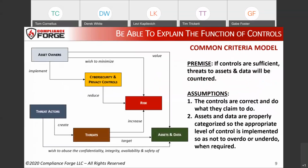So one of the best resources out there to really understand how you actually manage controls is the Common Criteria model. The premise of this is simply that if your controls are sufficient, then that is going to counter any type of threats to the assets and data. Essentially, if you look at the graphic, you see asset owners implement controls to reduce risk, and asset owners wish to minimize risk because they value the data. That's the type of stuff you need to think through, because the assumption is that if your controls are correct and do what they claim to do, risk is going to be appropriately mitigated.